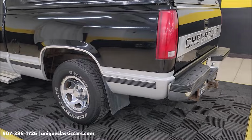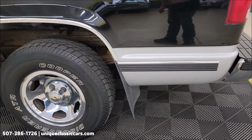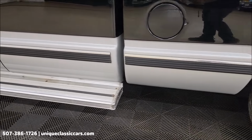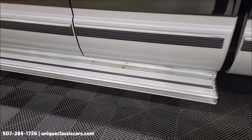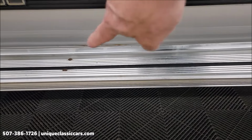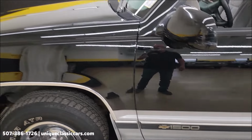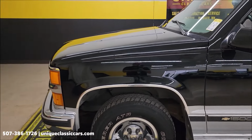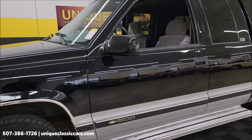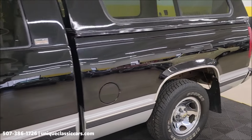Let's take a peek down the driver's side here. Around the wheel well, lower portions, cab corner. Now, I want to point out, I did notice there's a little corrosion on the bottom of this door. And there'll also be still pictures of the bottom of the doors that you'll see with the rest of the pictures. Probably close to 100 pictures of this truck online. And you can see, once again, the reflection in that paint. Does have a nice shine to it.